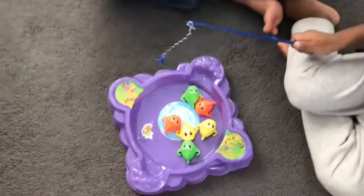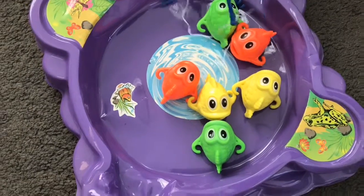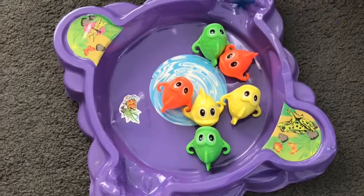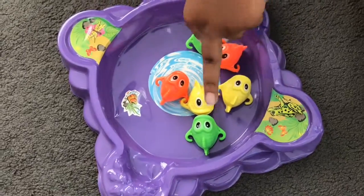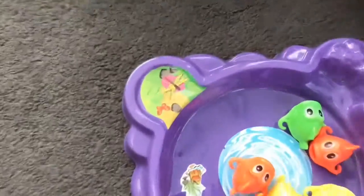Yeah. And look, how many fish are there? One yellow, two, three, two green, yellow, another two is orange. The orange. So that is two plus two, and six. Is that it? Six. You're going to make that pond empty. Yeah. Oh, lots of fish.